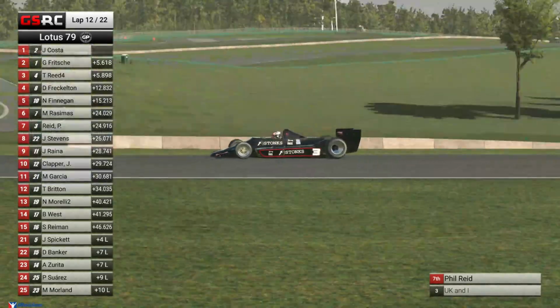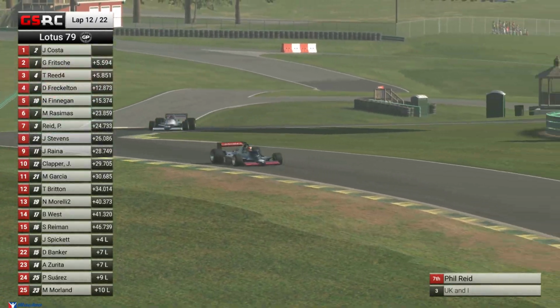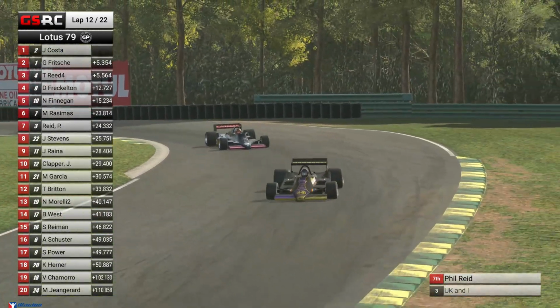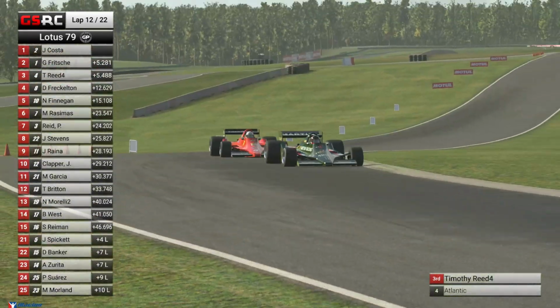And something about Phil Reed, he had a lap 10 that was about 4 seconds off pace. So not only did he have the mistake early on, but lap 10, something definitely bothered him.